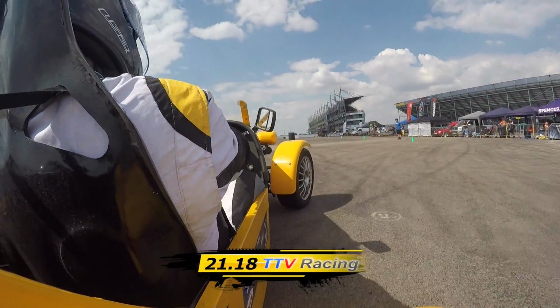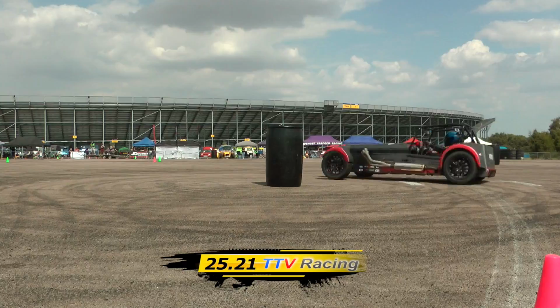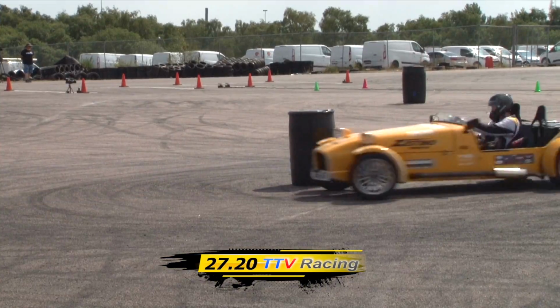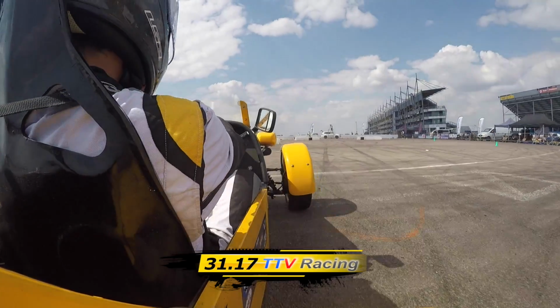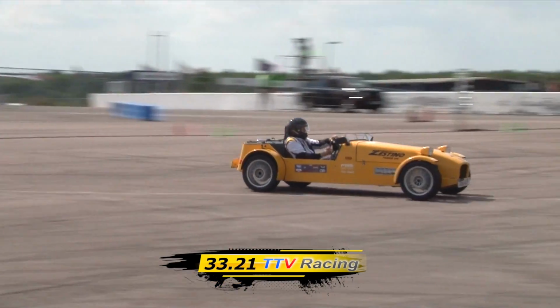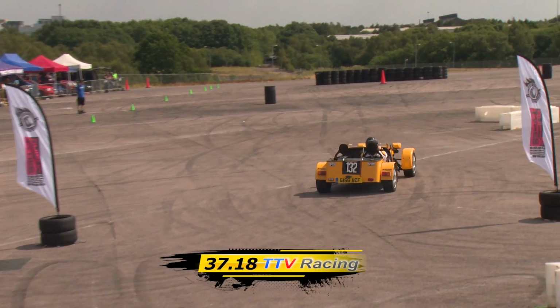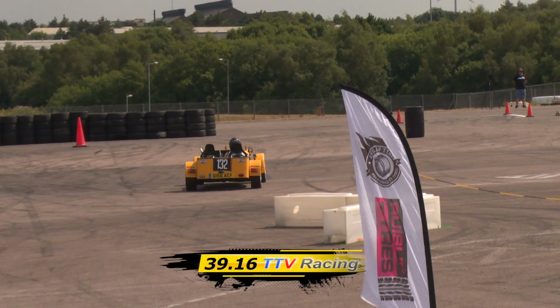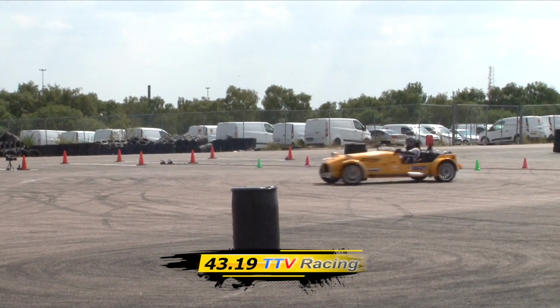Quite a loose line here at the start of that cone. Double spin. Real tight there from Mark, nose right near the barrel, really caught up some time on the double spin, and the chicane looks like Mark's pulled it ahead here. A lot more grip pulling away from that tyre for sure. Nick throw down the first spin. No, Mark got there first to it.